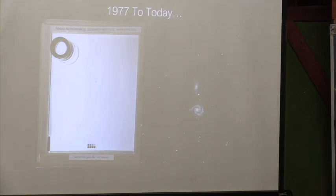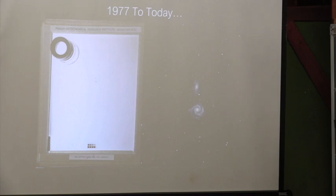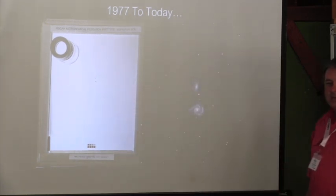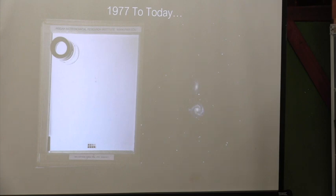I was helping at a science fair, and a friend of mine works at this radio observatory and museum in Western North Carolina, and they had this glass plate here with this little galaxy pair on it, and I said, "That's cool. I should shoot that." This was taken in March of 1977. This was taken just a few years ago in Okeechobee, Florida, with a Celestron 9 1/4 and a CCD camera.